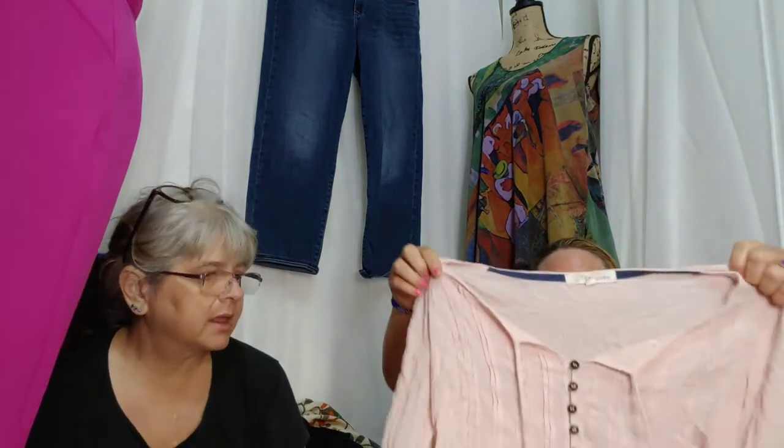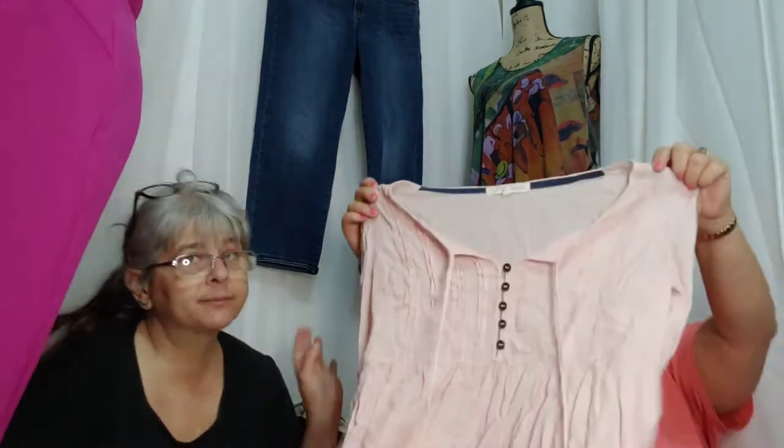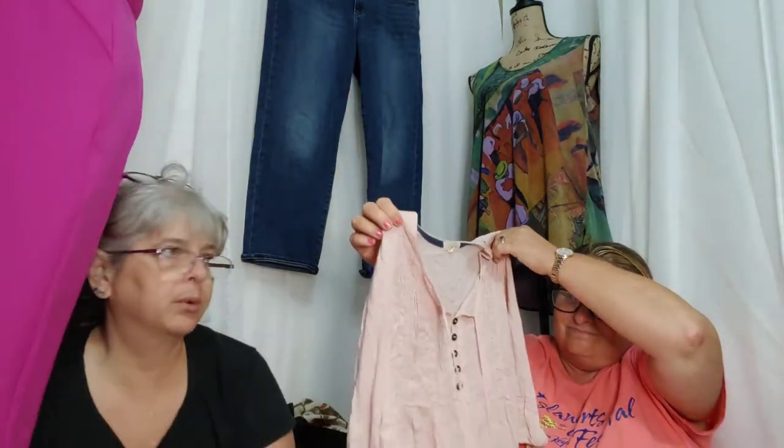It is happy. And I have this very cute shirt by Rewind. It's a small. And this might be, if it was my size. Yeah, you really are. This is my kind of, because y'all know how my closet has like different people in it.